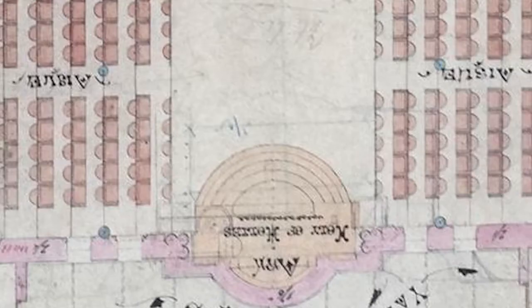So this is the original plan as submitted. If we could just raise the picture slightly. If we just look at the ark steps, we have straight steps. Now, straight steps are what was built, but Rowe's original plan had these rather gorgeous curved steps in front of the ark. The one really interesting innovation that Rowe seems to make is the horseshoe arrangement of the seating.